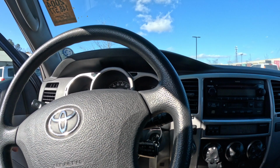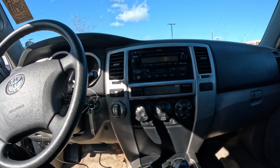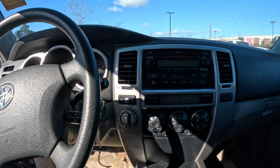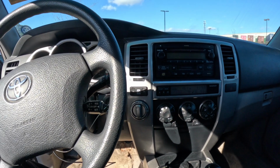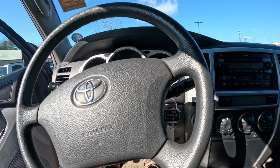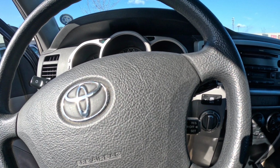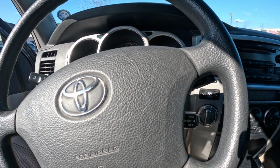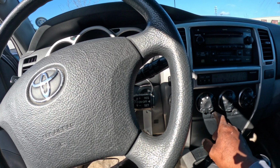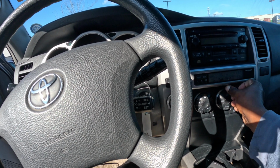I'm trying to see, can I turn off the switch to turn off the traction? ABS, I know you can't turn that off, but I'm saying that traction, why is it flashing like that? That's weird. Flashing means, to me, it's an issue. Changing gears like it's supposed to. It's a weird little setup. I know everything works in here though.